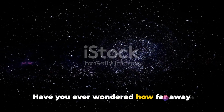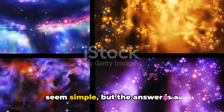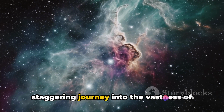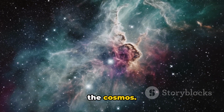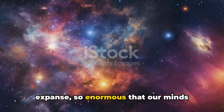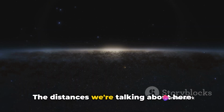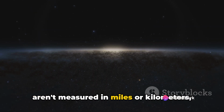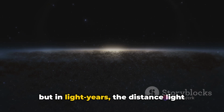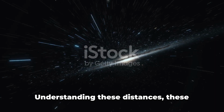Have you ever wondered how far away galaxies are from us? This question may seem simple, but the answer is a staggering journey into the vastness of the cosmos. You see, the universe is a colossal expanse, so enormous that our minds struggle to comprehend its true scale. The distances we're talking about here aren't measured in miles or kilometers, but in light years, the distance light travels in a year, nearly 6 trillion miles.